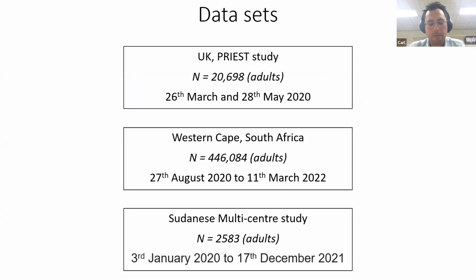We used 3 quite large cohorts for our study. The first is from the UK, which is the UK PRIEST study with around 20,000 patients from the first wave who had presented with suspected COVID, and that had been used to develop the original PRIEST tool. Luckily, in the Western Cape, shortly before the outbreak of COVID, they'd implemented electronic records. So we were able to extract a huge amount of data on about 450 adults who presented from August 2020 to March 2022 with suspected COVID in the Western Cape. And from Sudan, from an existing collaboration with the University of Cape Town, there was also an ongoing multi-centre cohort study collecting data on patients with suspected COVID presenting to 4 centres in Sudan, mostly the Khartoum region.